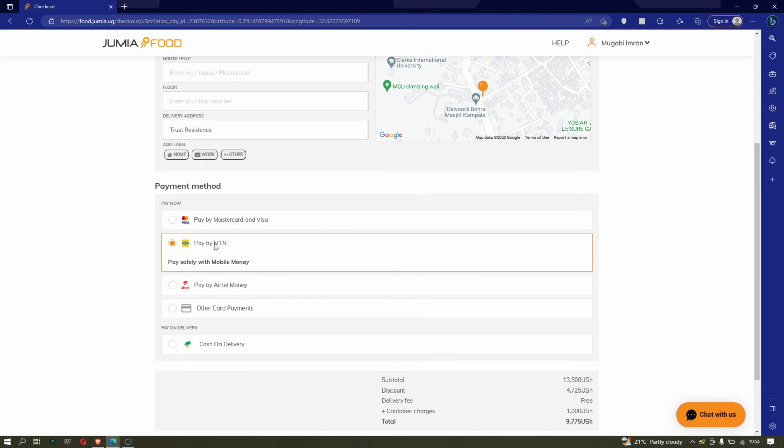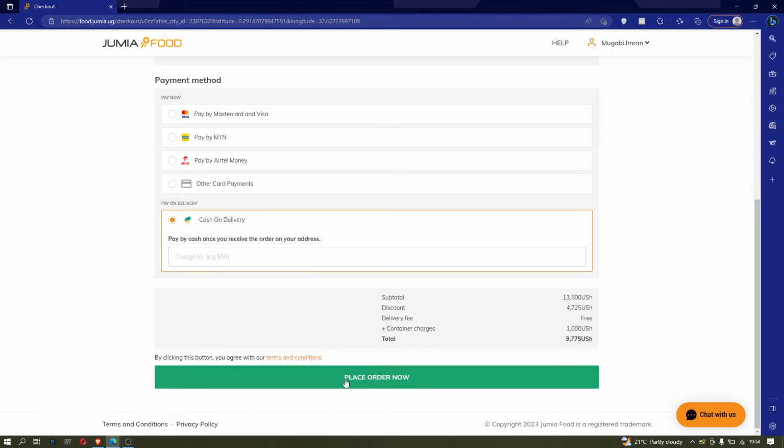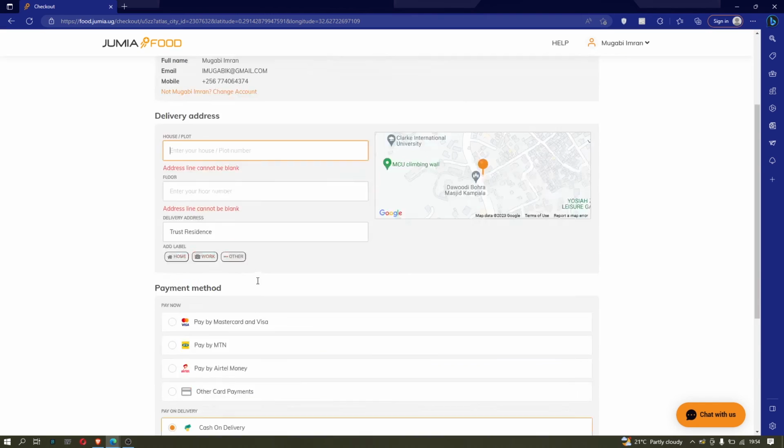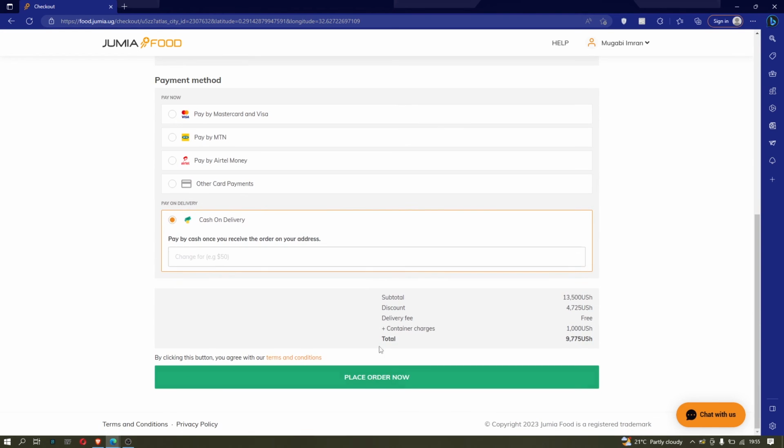Next, choose the payment method. I'm going to choose pay by MTN. No, actually, I'm going to choose pay by cash on delivery, and click on place order. And that's it. Well, actually, I think I missed a few lines here. I need to put the actual home address and the actual floor if you are staying in those huge apartments. So click on place order, and that's it.